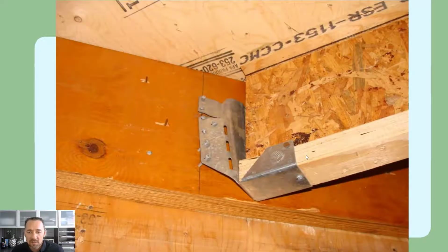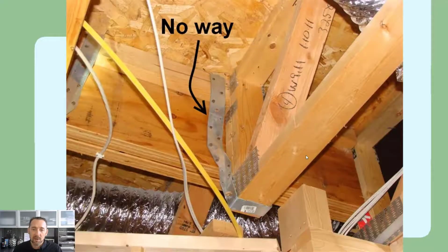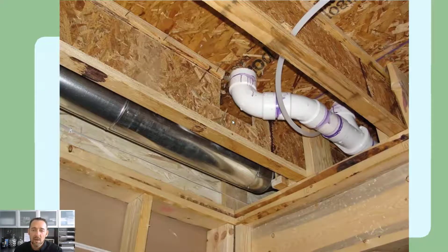There's another version of it, same house, goofy stuff. Here's a skewed hanger, but it's not meant for this size member. It doesn't fit properly. Here's one where the bracket is just kind of hanging in the air. Now, if there was full wood blocking behind this, maybe this would be okay, but we just have a handful of nails holding this in place. This is not a proper installation.